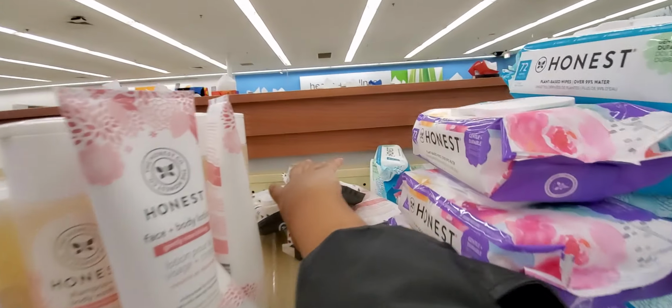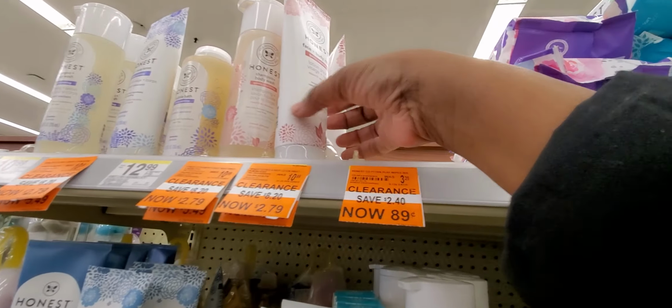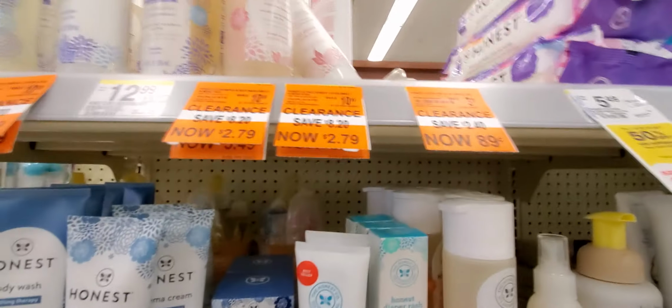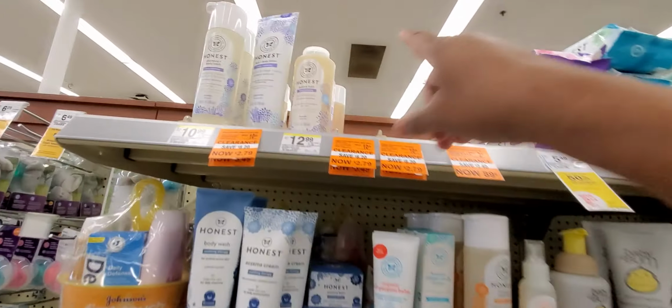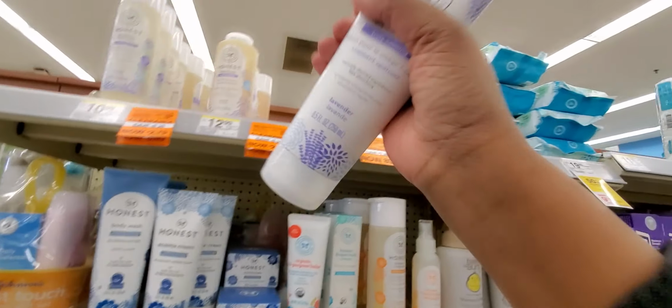Okay. And here's some more back here. All right. Oh, my God, guys, you got to excuse me. And then I want some of the sprays. Now I want some of the Honest face and body lotion. I'm going to grab some of these also. And the Honest body wash. So this is the meaning of why you build a stockpile for these moments.